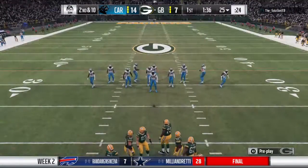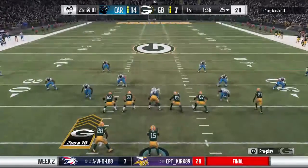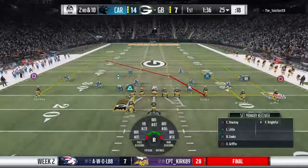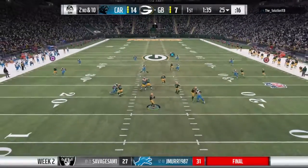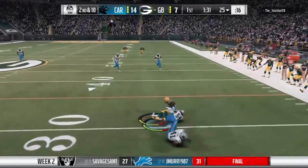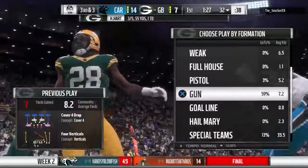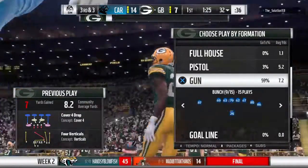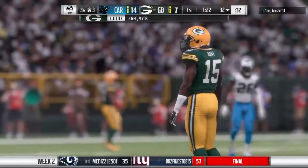Second down following the incompletion. Come on, let's go. To throw again. Hart. Throwing for his running back, and he's got him complete. And he's able to get out to the 32, brought down there. 7 yards on the play, and that's going to lead to a 3rd down.